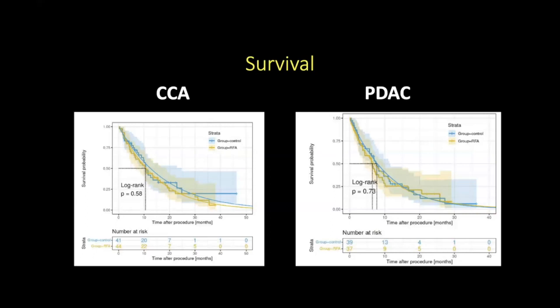So when looking at survival, which is the primary outcome measure in this randomized trial, unfortunately, for both cholangiocarcinoma and pancreatic adenocarcinoma, performing endoluminal RFA did not improve survival at the end of the 52-week follow-up. In any of these patients.